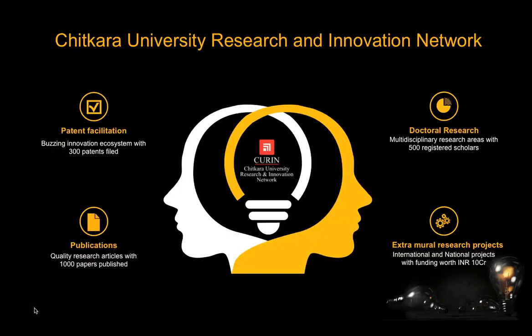Over the last 4 years, the university has been able to build a sustainable culture of product-oriented and impactful research, resulting in some useful technologies which, if commercialized, can make businesses take off and lives better.